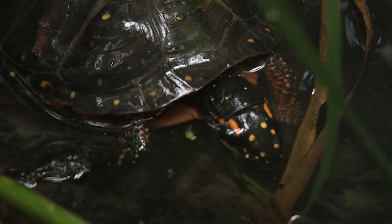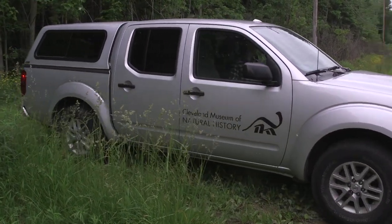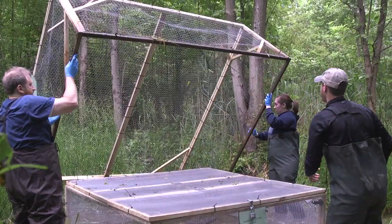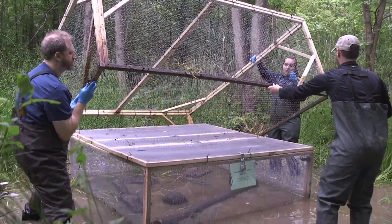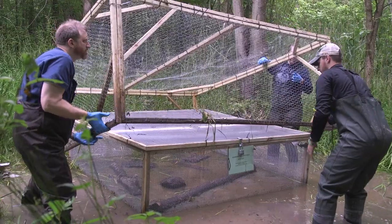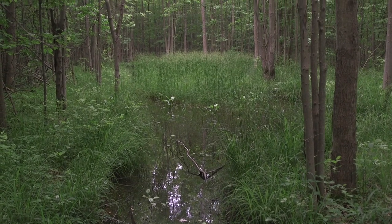We feel like if we do nothing more than hatch them and put them back in the same environment, they're still going to have the same pressures that have led them to their threatened status. So the museum has been really aggressive at getting out there and building good environments and making new environments in the same ecosystem. So we know it's an area that they're comfortable in.